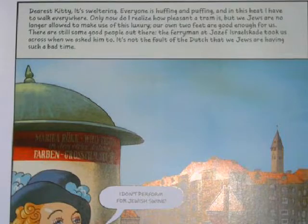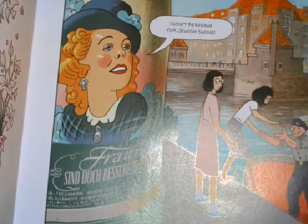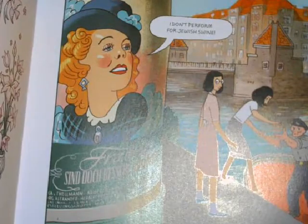There are still some good people out there. The ferryman at Joseph Israelskade took us across when we asked him to. It's not the fault of the Dutch that we Jews are having such a bad time. I don't perform for Jewish swine.